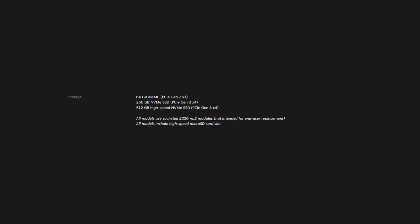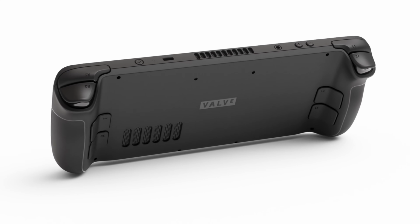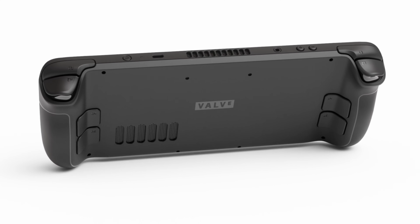How hard is it going to be to crack this thing open and replace the drive? See, the spec sheet says all models use socketed 2230 M.2 modules not intended for end-user replacement. And that leads me to believe that it's not as easy as taking off the back cover and swapping out the drive. In fact, it might be that the M.2 slot is on the front of the motherboard relative to how you're supposed to hold it when you're playing. That would be unfortunate, but I am excited once I get this thing to take it apart and see how it ticks. But you know what? If you're not confident with a screwdriver, there is always the other option for upgrading your storage.